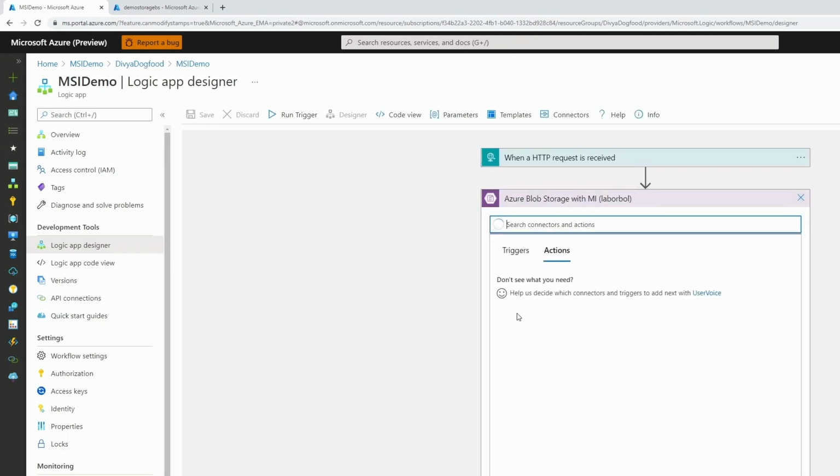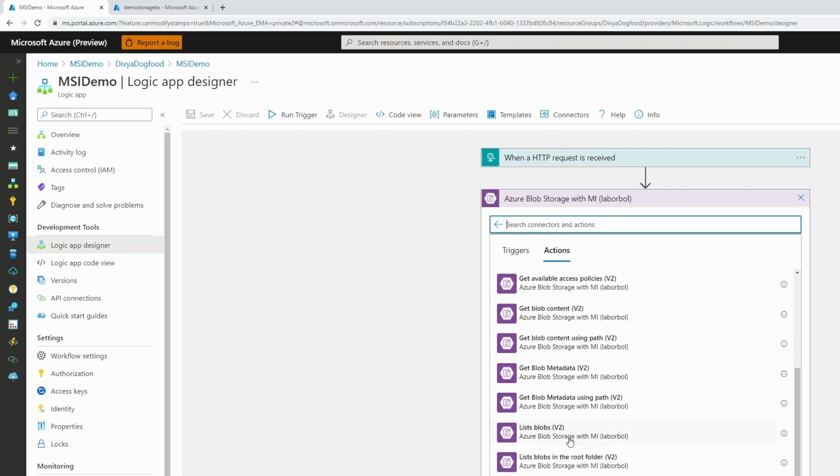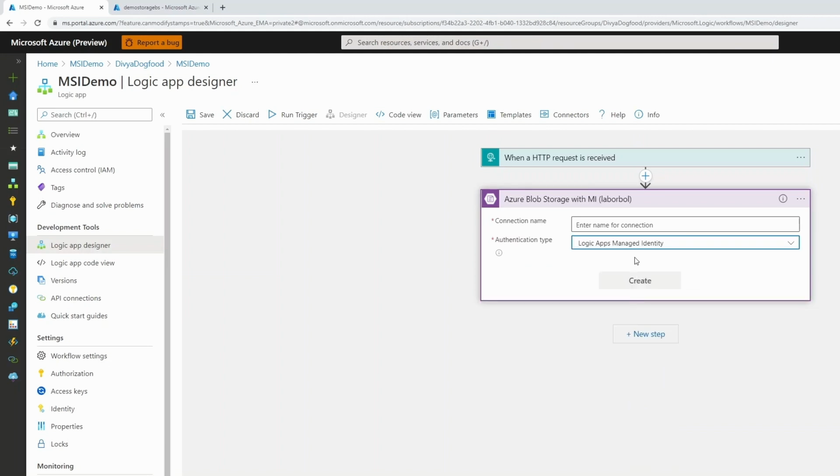Alright, so I'm going to choose Azure Blob Storage Connector here, and we'll use the list blobs operation. Before I can use any step here, I need to create the connection. For the connection creation, we are prompted with multiple authentication options here. Naturally, for this demo, we will be using managed identity, and we need to provide a name for the connection here.